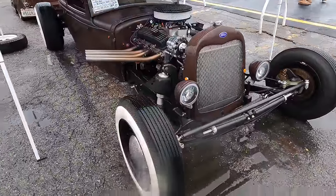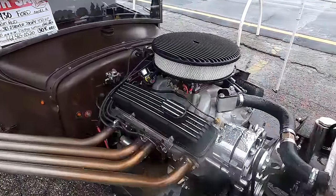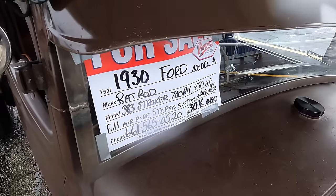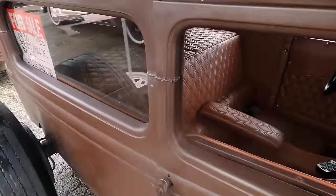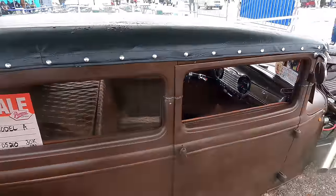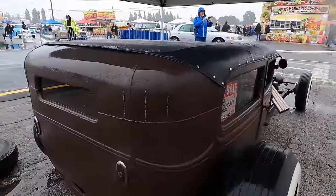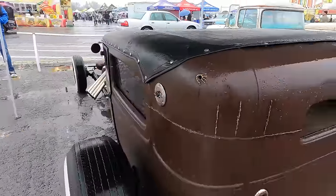Here's a Model A hot rod that does have a for sale sign, and it is filled out and legible. So we are progressing this morning. See the info on that one, 661 area code. I'll tell you what, this is a really amazing turnout considering the rain.